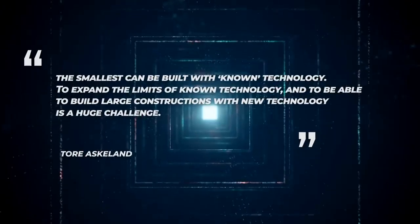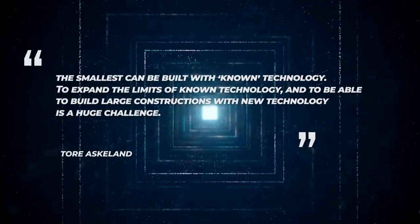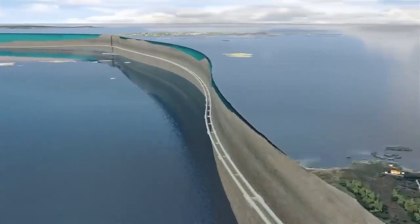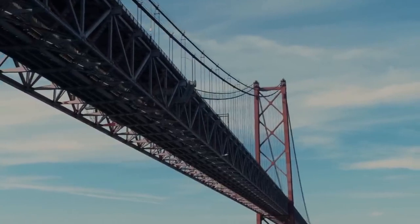To expand the limits of known technology and to be able to build large constructions with new technology is a huge challenge. This project is filled with many firsts, largest and longest titles for many of these bridges. A 5-kilometer long floating bridge to cross Bjørnafjorden is also in the works, along with a long cable-stayed bridge which can turn out to be the longest in the world.